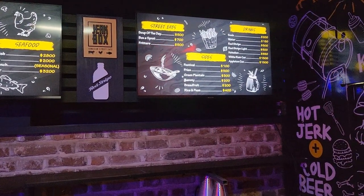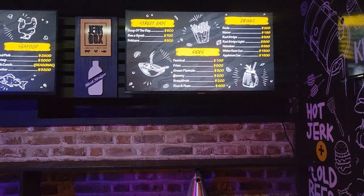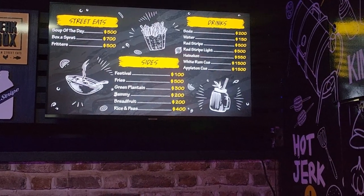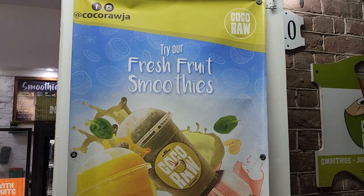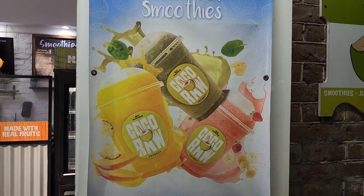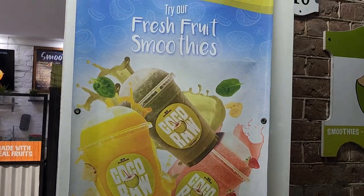So make sure if you travel to Kingston, make sure that one of your stops is at the Devon House in Kingston. So guys, as mentioned, it's not only about the ice cream. Also, they have a smoothie bar. So if you want a smoothie, there's a smoothie bar also that you could go and get your smoothie. I'm gonna step inside and I'm gonna show you what they have in store.